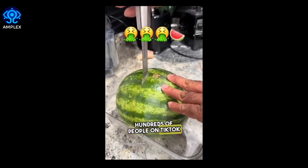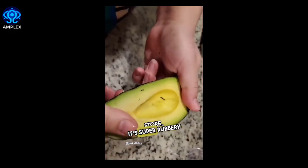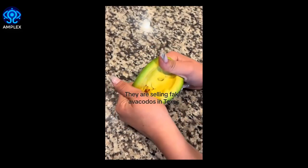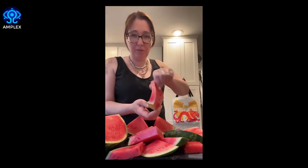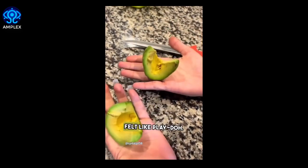Hundreds of people on TikTok are reporting that anytime they buy produce from the grocery store, it's super rubbery and almost feels fake. It happened to this woman when she bought watermelon for her kids, as it was super stretchy and inedible. "I cut watermelon for my kids and they're all bringing it right back, saying they don't like the texture. I can't believe I got one. I got a rubbery watermelon." And again when this person bought avocados in Texas that felt like Play-Doh.